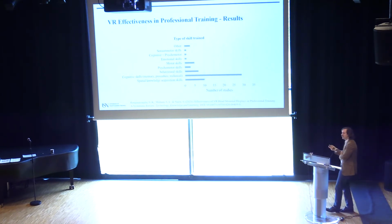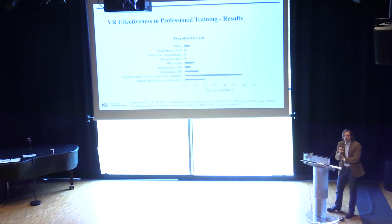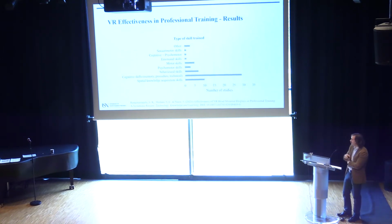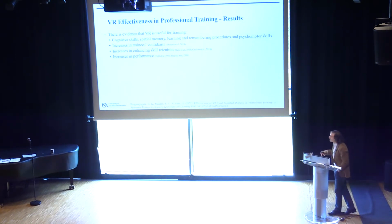And this is all very interesting when developing a VR research program, to know where the hotspots are, what may not be so explored, and also the different areas where it's being utilized. So here's an overview, a splash, highlights of the SLR results. Out of the 60, taking some highlights: cognitive skills, spatial memory, learning, remembering procedures, and psychomotor skills showed some positive strengths there. Increases in trainees' confidence, in skill retention, and in performance.